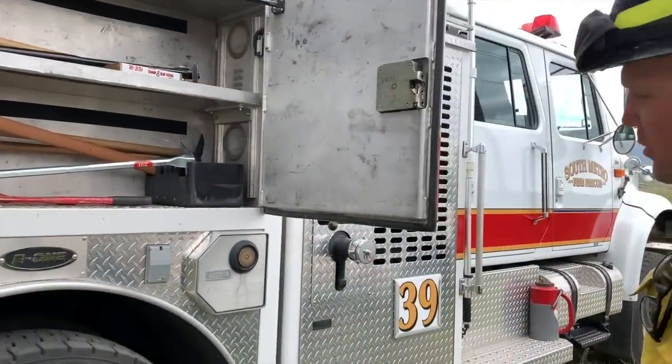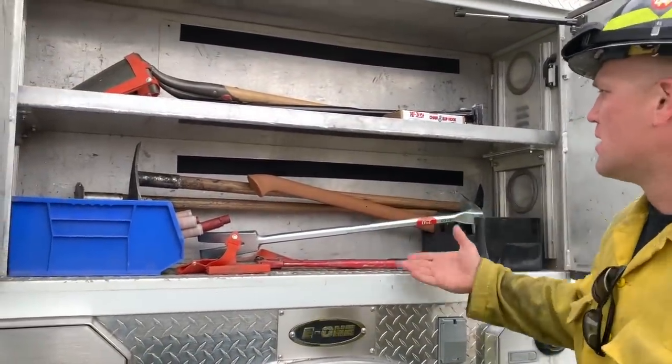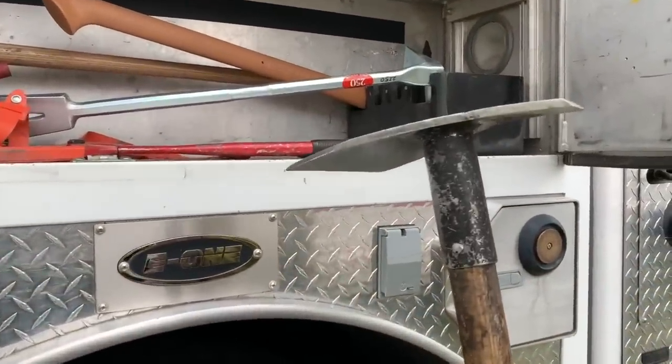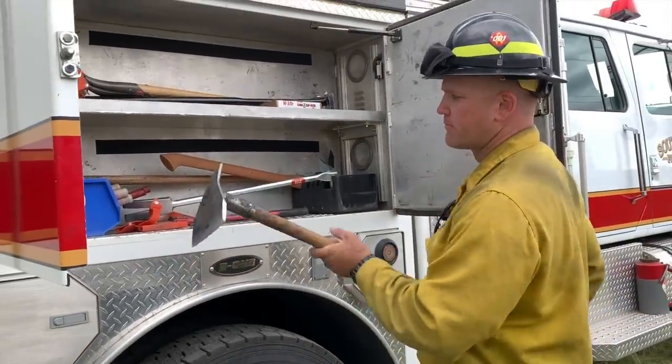We've got a lot of the same tools that we have on the structure engine, like the Halligan, the pig, but we also have some specialized tools. It's called a rogue hoe. It's a pretty common tool we use on the wildland side. It's for digging line, putting out fire. We can scratch line with it.